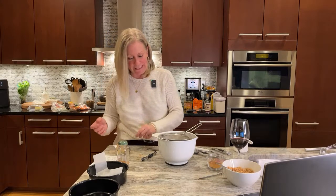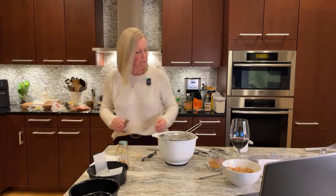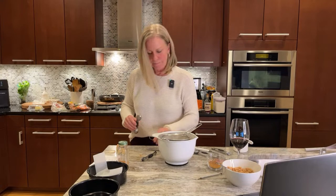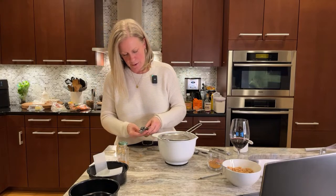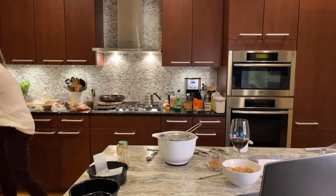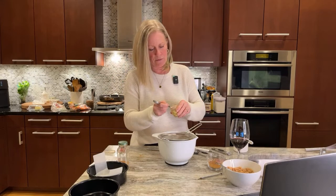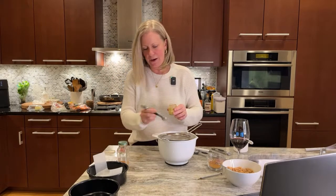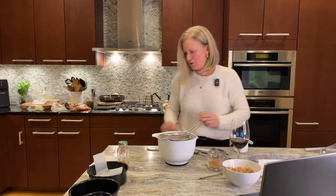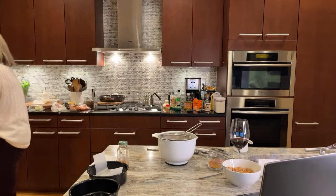So I need 1 full teaspoon of pumpkin pie spice. Now that's a tablespoon. Oh, where did my teaspoon go? Oh, there it is. Okay. So 1 full teaspoon of pumpkin pie spice. Okay, there we go. So many utensils. I'm throwing all this in the dishwasher tonight, by the way. Hubs is not here to clean up.